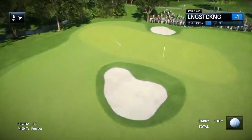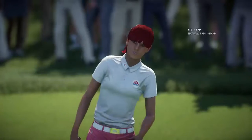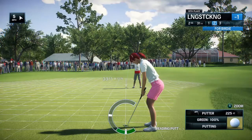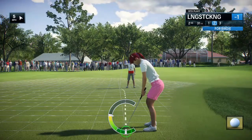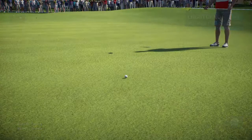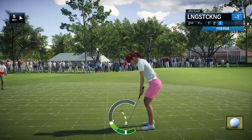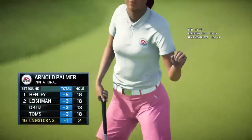Frank, I think that's going in the bunker. Looks like it. Somehow that managed to miss the bunker, Frank. Yeah, that looked like it was sand for sure. Long putt here. This will require a good touch. That was not a very good read right there. She'll be happy with par here. One under early in the round.